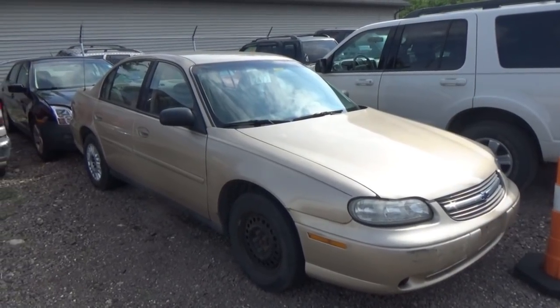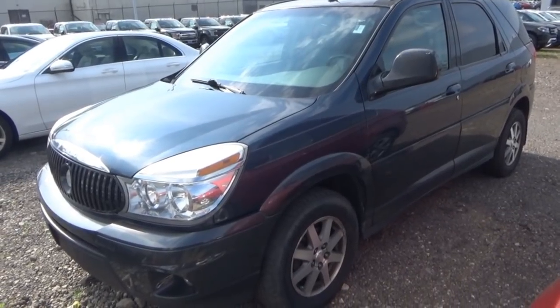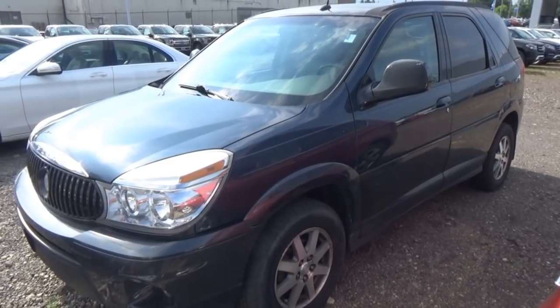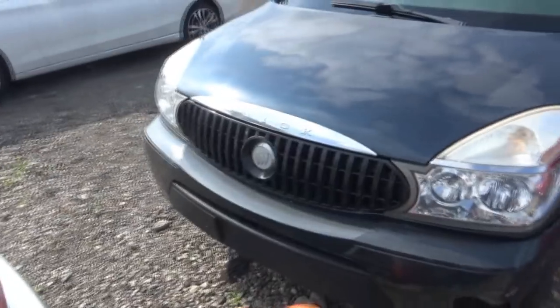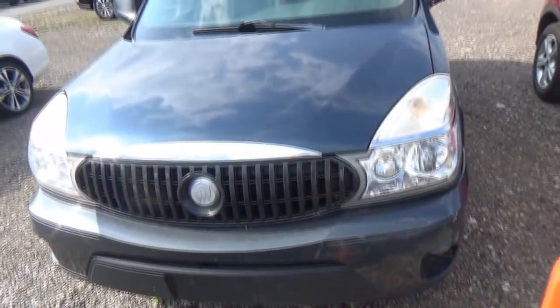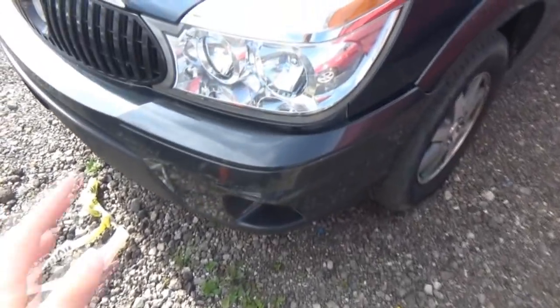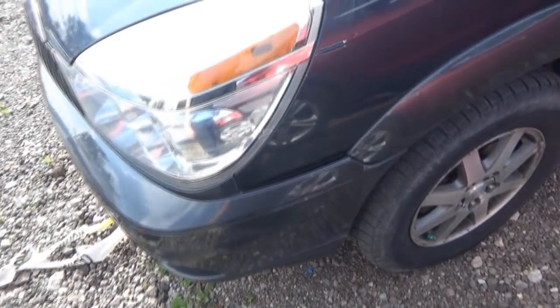Alright, well, let's go check out our last car. It's a Buick. And here we have a 2004 Buick Rendezvous. This one just got here yesterday. The outside doesn't look too bad. I kind of looked at it earlier. It's kind of scuffed up here. I like this color. It's this really, really dark blue. This is pushed out some.